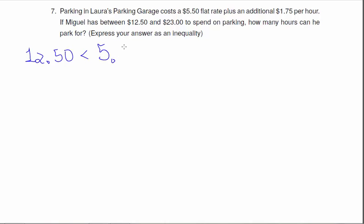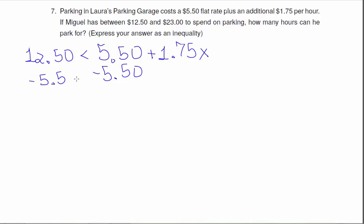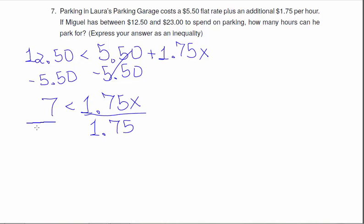It's going to cost $5.50 for a flat rate plus $1.75 for each hour. So this is what's going to be changing, is this $1.75. Subtracting $5.50 from both sides gives $7 should be less than 1.75x. Dividing both sides by 1.75 gives us 4. So he needs to park for more than 4 hours.